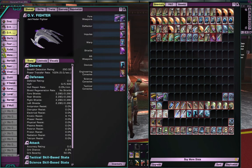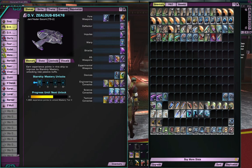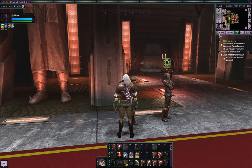Okay, let's swap out these weapons, just so there's something in there. I don't accidentally start a mission without any weapons, so... But in a pinch I can swap them out. Okay, so that was the vault.